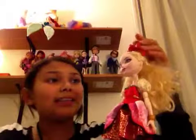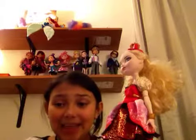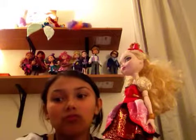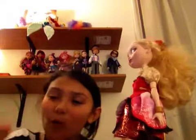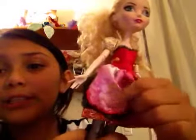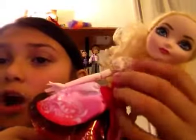So this is her crown, pretty. And guys, don't be fooled. The Raven Queen vanity and Apple White's bed, fainting couch, is bigger than you think. And these thingies can come off. This little handle. And out of the four first dolls released, Apple and Madeline's purse only opens. Then it has this little pretty design here. Very pretty. Red with some black mesh. And it has this little collar.